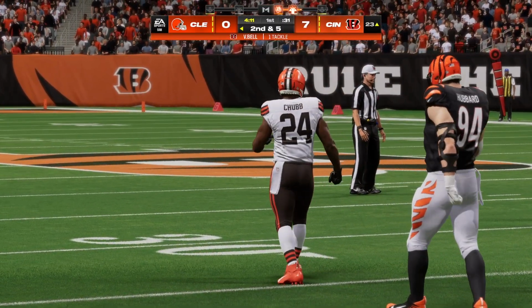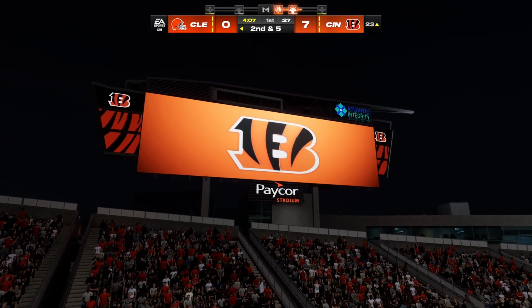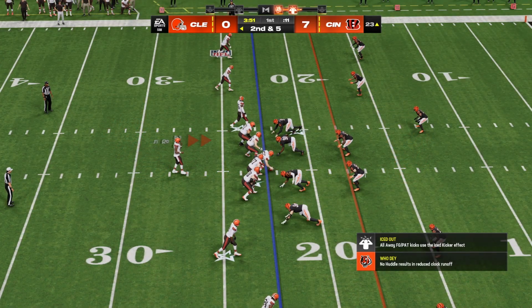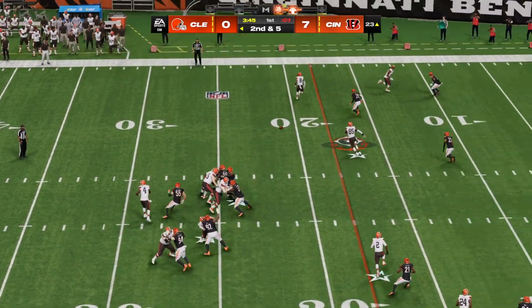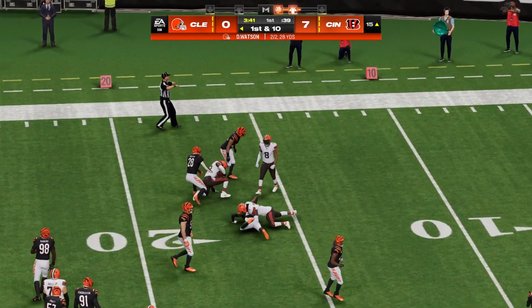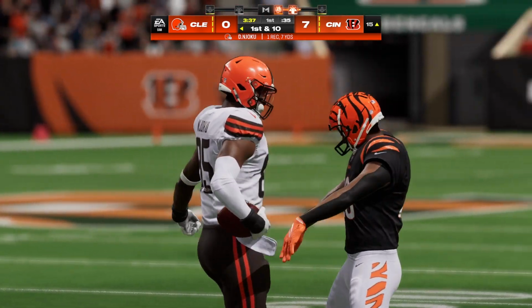Give him 5 on the carry there, and it'll be 2nd down. A quick burst there, and he nicely bit off a pretty decent gain. From the 23, here's 2nd down and 5. Now it's Watson. He's got Njoku, his big tight end. That one good for 7 as this long drive continues and the chains move again.